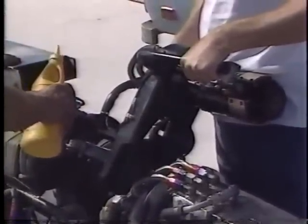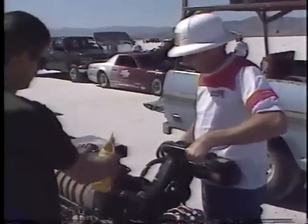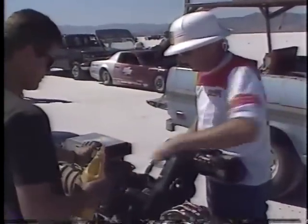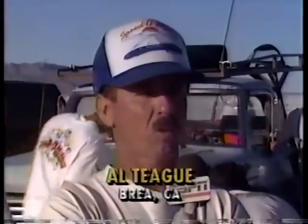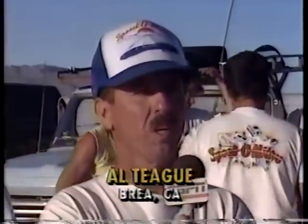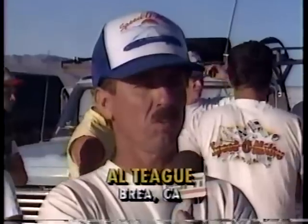A look at the car of Al Teague. Year in and year out, he's been one of the fastest drivers at Bonneville, a real Salt Flats veteran. Teague's car is powered by a 2,000 horsepower engine fueled by nitromethane. It's got a Keith Black Chrysler in it. It's the same type of engine that they run at the drag races, and it's set up similar to that. We're running nitromethane and putting out a pretty good power.